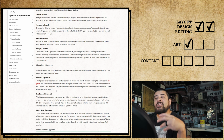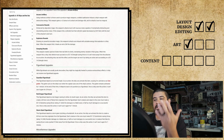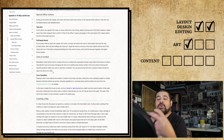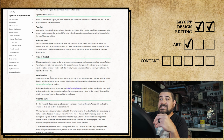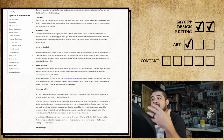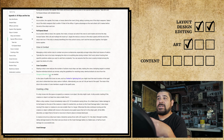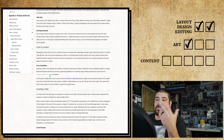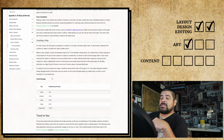You have an iron golem on your ship that can activate. I mean, how cool is that stuff? It gives you details on how to handle ships in combat. And it mentions how your crew has a big part in that. As your crew starts dying, casualties may affect your ship's ability to take its actions, because you just don't have enough people to man the appropriate weapons and such. So really good job in that regard as well.